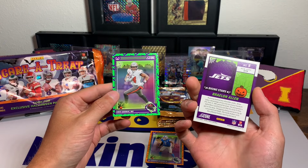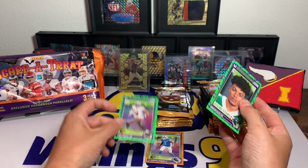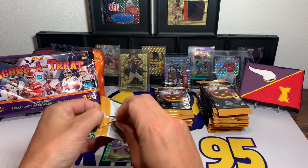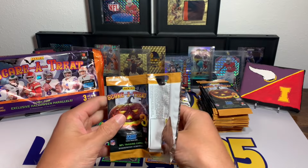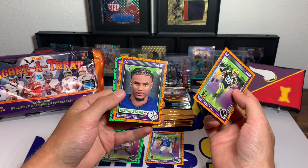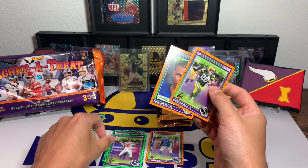My guess is this is going to be kind of similar to what Score looks like. Maybe not as flimsy. Maybe as flimsy. I don't know. But the design is probably going to be similar. We're about to find out in a few weeks, most likely. Darnell Savage, Adonai Mitchell with the pumpkin rising stars, and Eli Manning with the bats.